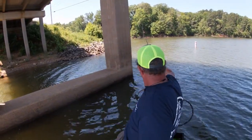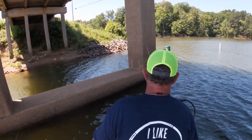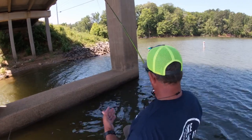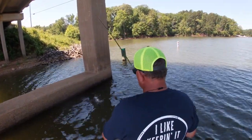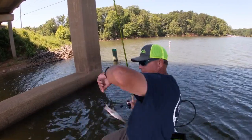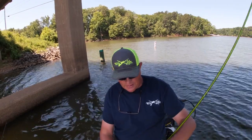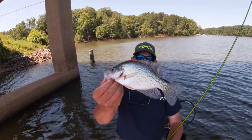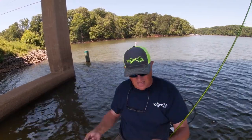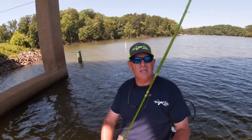Control the fall. Gonna lay it out there. Boom, right at the end. I'm gonna let out a little line and swing the boat. Now I'm just, boom, just like that right there. See how I was controlling the fall? Boom, boom, just like that. We got a crappie out. Now, you know, that's a keeper fish. That's a 9.5 inch crappie. Fix my lure. We're gonna do it again.